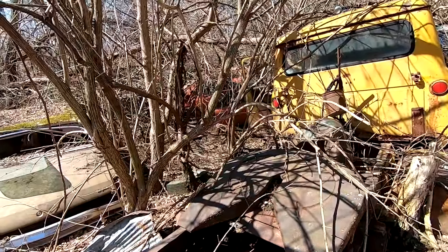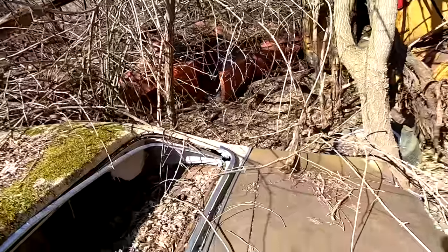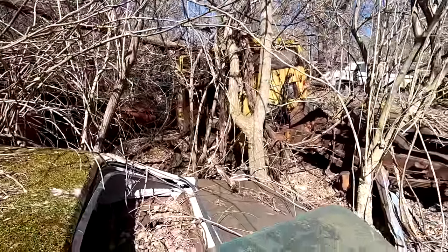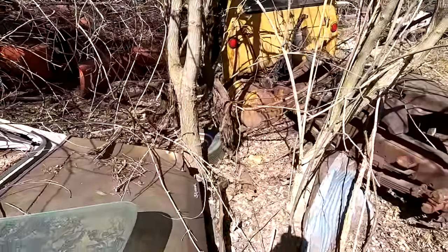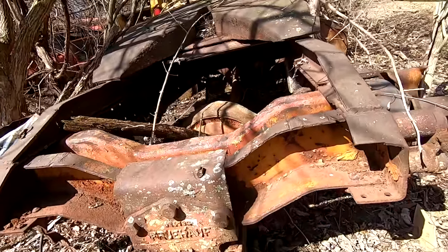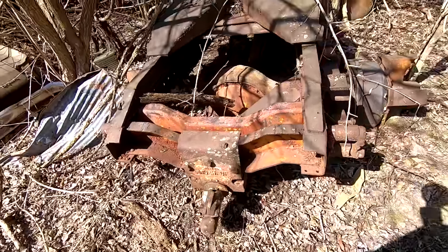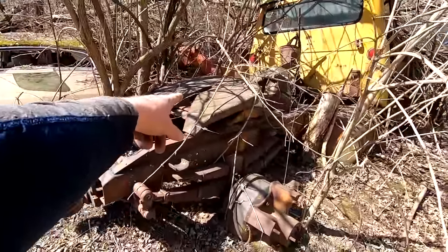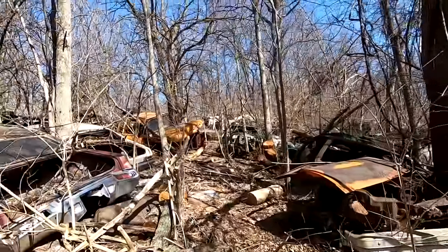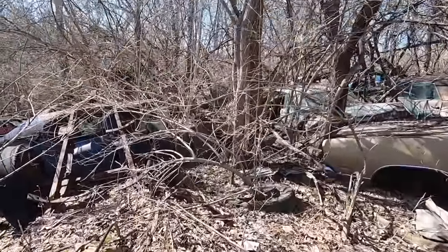This thing was a workhorse in its day. And now it sits among the ruins. That's cool. Man, I would love to see that thing run again. This little pintle hitch is an attachment. That's cool. I was thinking about doing that to a truck someday. But it's got the fifth wheel right there. Sweet. Just car after car. Check out that orange truck. Oh yeah, check that out.